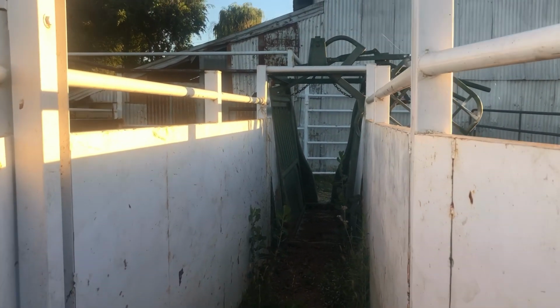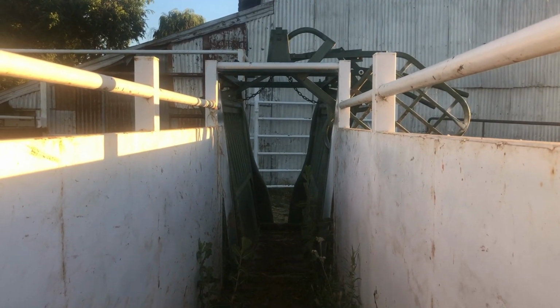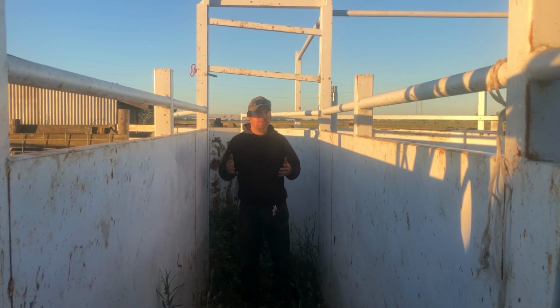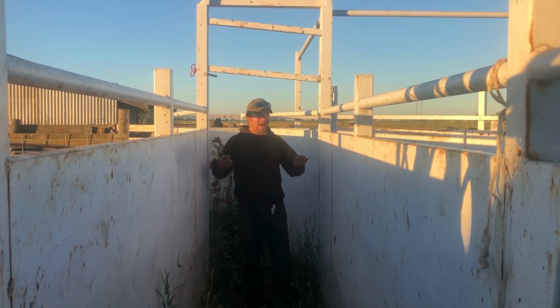Once the cow is in the alleyway here, what we want her to focus on is the hole there at the end. That's her obvious escape, and that's what's going to make her want to step forward to get out of here. So directing the animal's attention and keeping her from being distracted by maybe seeing something through this panel or through this panel, that is why we go ahead and make these sides solid.